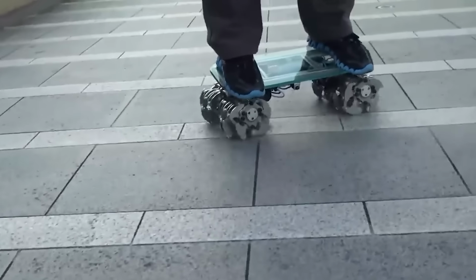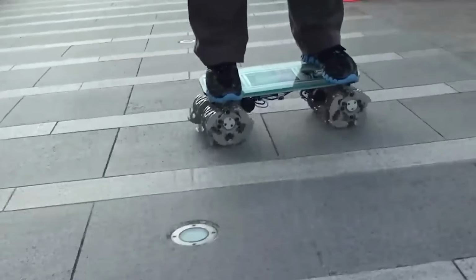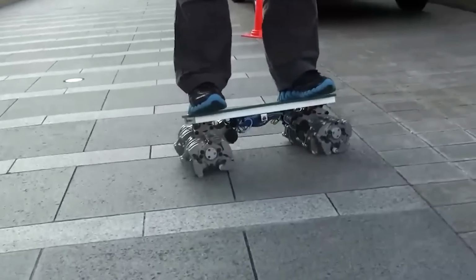You may not be able to jump over the railing on this skateboard, but you're sure to get everyone's attention.